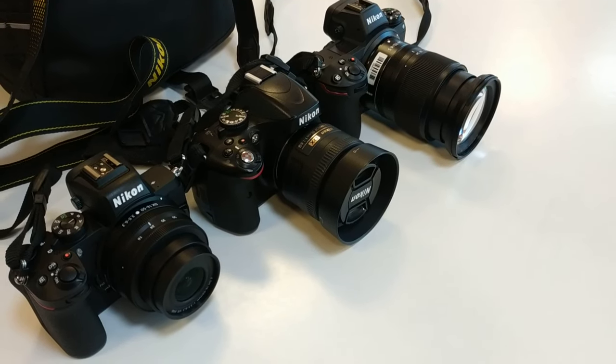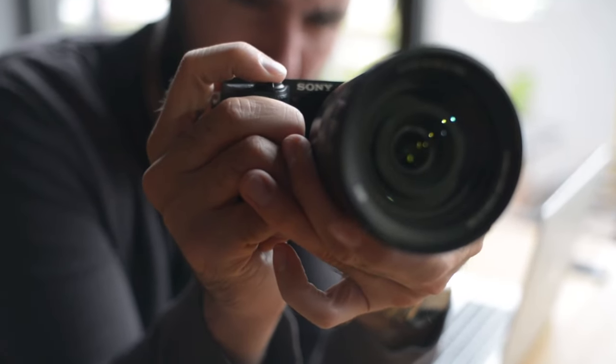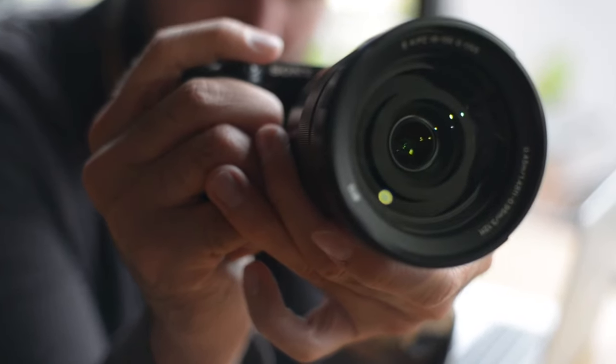Well, up until 2013, most mirrorless cameras were primarily limited to the APS-C and Micro Four Thirds sensor type cameras. But that changed when Sony dropped the A7 and the A7R in 2013, both of which included autofocus. And here's what's up. Check it out.